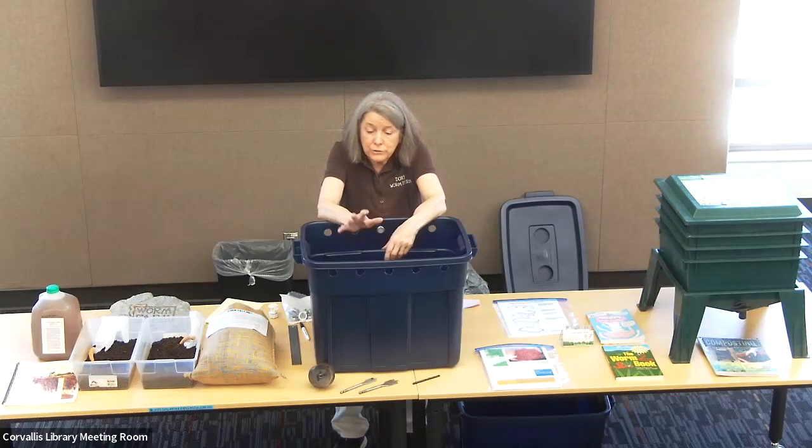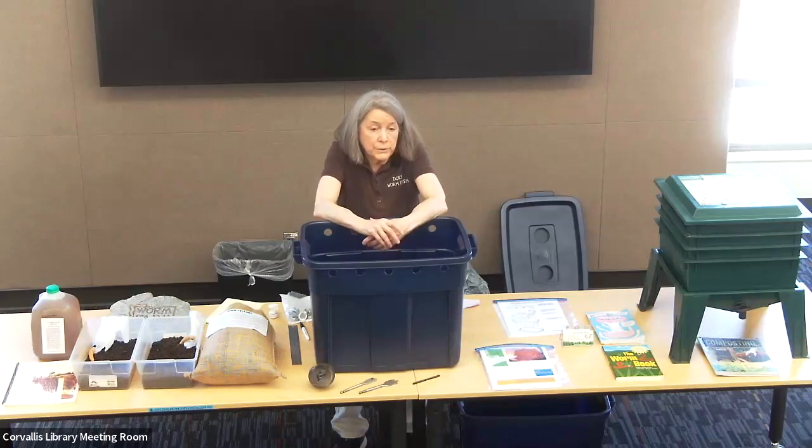To test the moisture, you can squeeze it. Take a handful in your hand and squeeze it. If you get droplets across your knuckles, it's just right. If it streams, it's too wet. If it's nothing, it's too dry. So those are the needs of the worm.